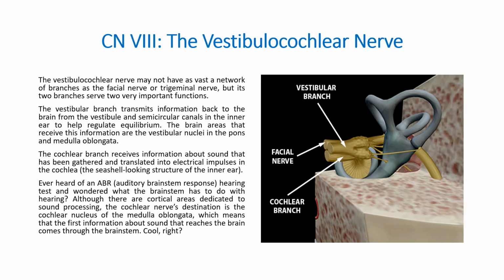Now let's take a look at cranial nerve number 8, the vestibulocochlear nerve. The vestibulocochlear nerve may not have as vast a network of branches as the facial nerve or trigeminal nerve, but its 2 branches serve 2 very important functions.